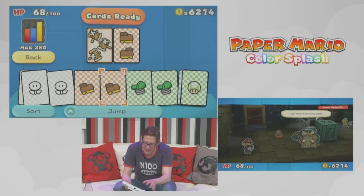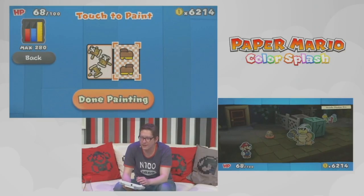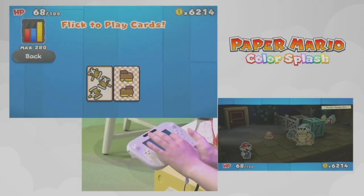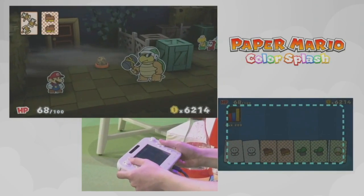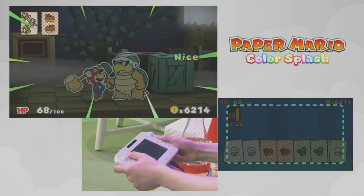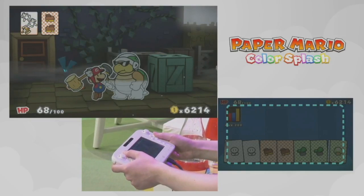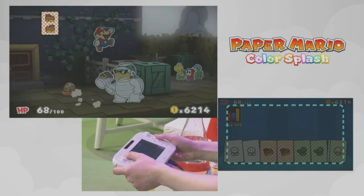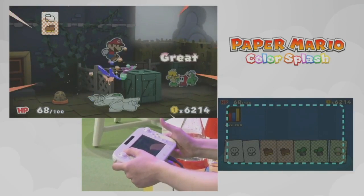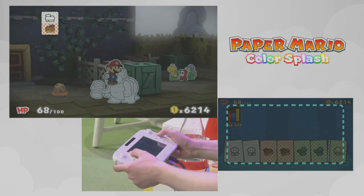So these cards that I'm using are already painted. Sometimes you can find cards that are already painted in the world, and that's an advantage because in this way I don't need to spend my paint reserves. Okay, 1, 2. I love how the color reserve, the life points of the Hammer Bro, are represented by him gradually losing color.